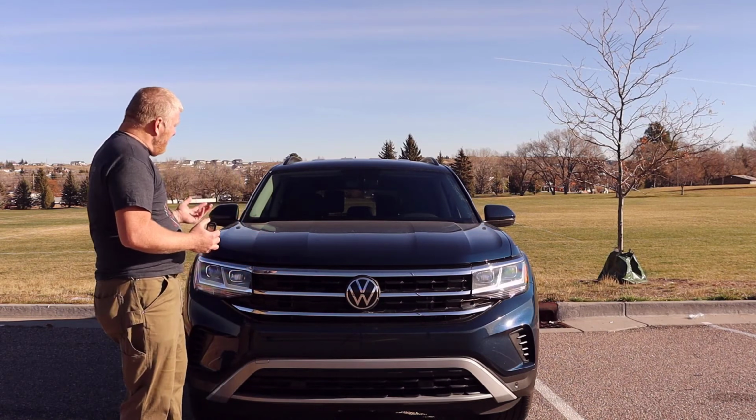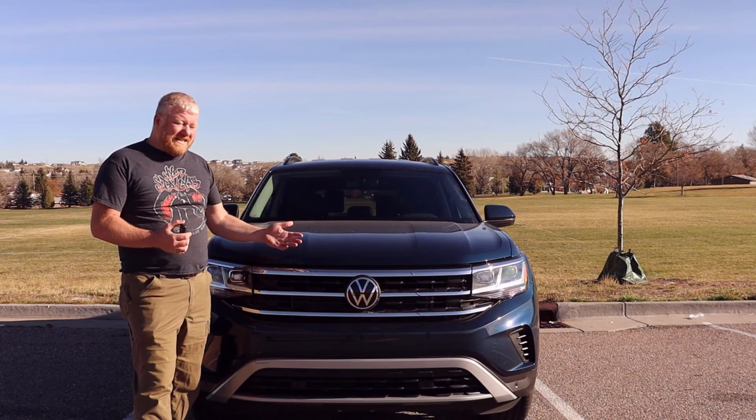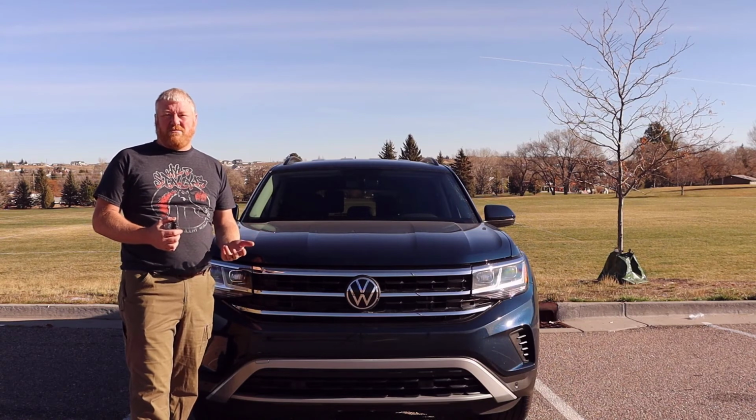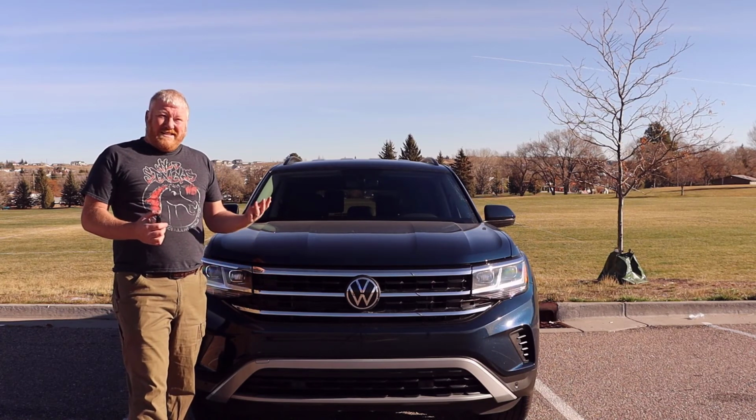So wonderful, wonderful design, and just a nice vehicle. Volkswagen just really hit the button here. So great job. I think that's it.